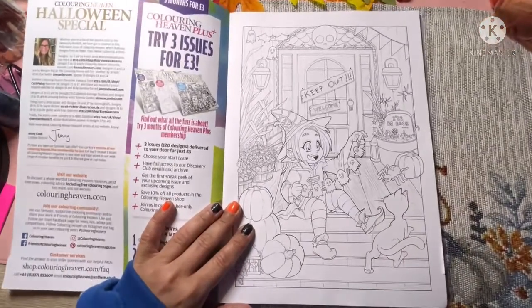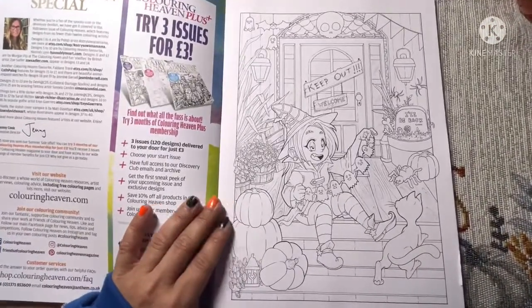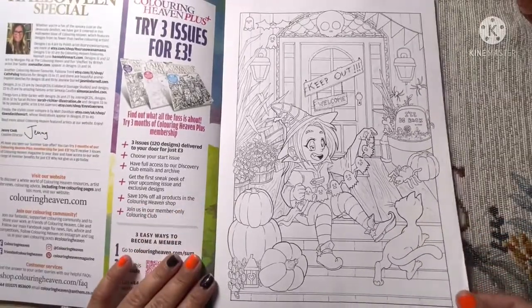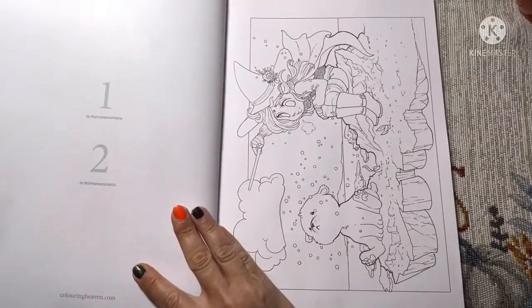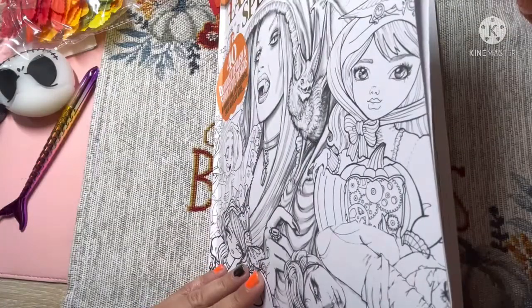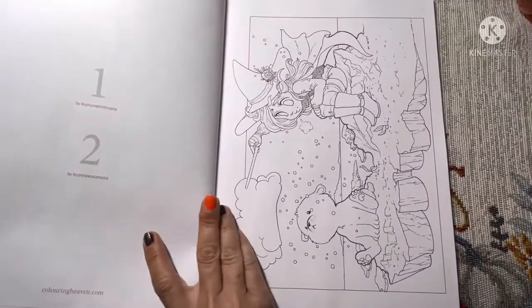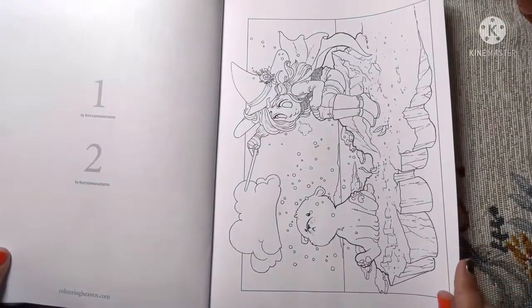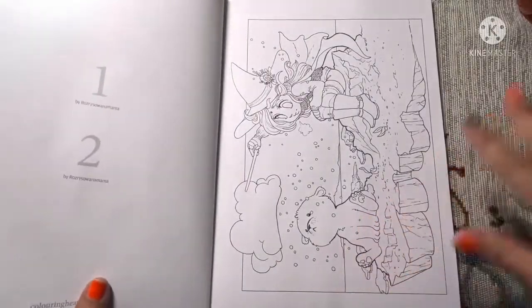I'm going to try to see if I can zoom you in a little without cutting anything off. Okay. So, as always with Coloring Heaven, I said that right, right? Yeah. Always get Coloring Heaven and Creative Haven mixed around.